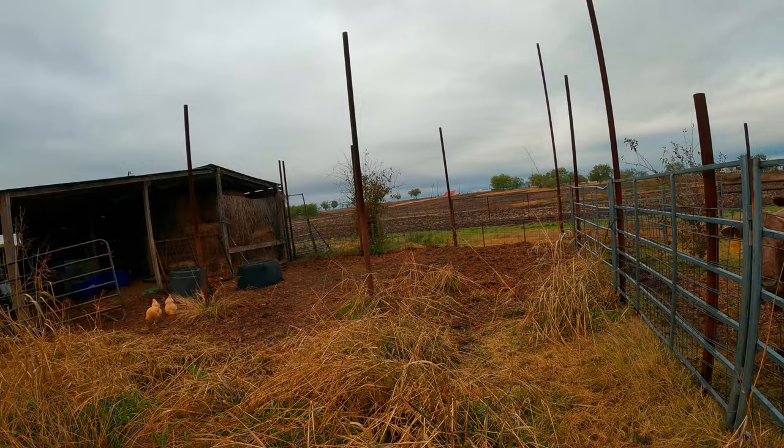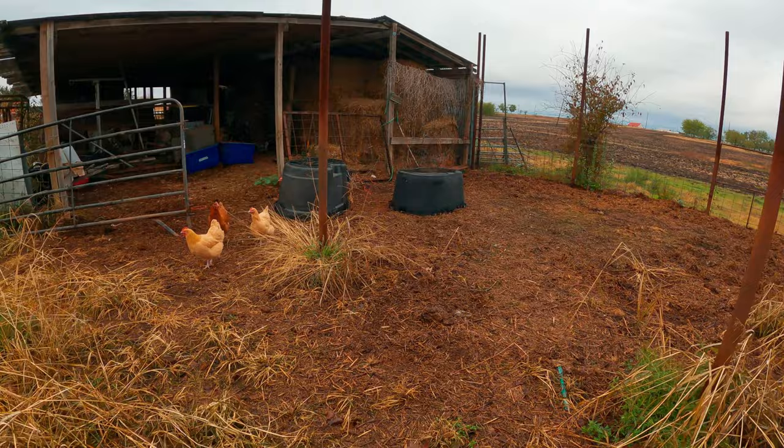Until we redo everything here. I mean, we got a lot of work to do down here. But I really need to get the sheep out here in this pen first and then get these other pens going. So I got some messes.